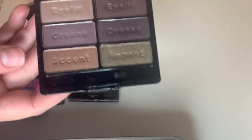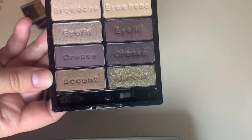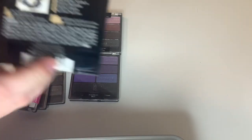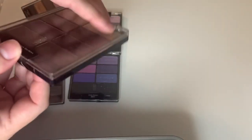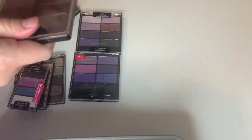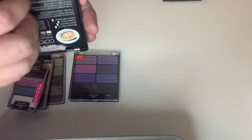Ow, I just pinched my finger. Downtown Browns, it's actually gorgeous. And for a drugstore, you can't beat these prices. I mean, they're literally, I think these might be like $4. And they're cheap feeling, you know.